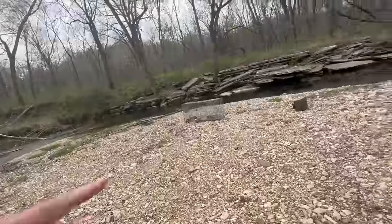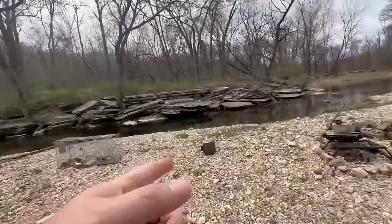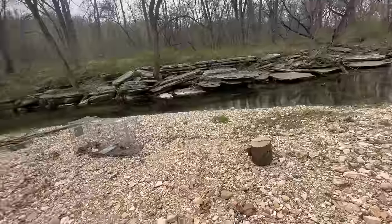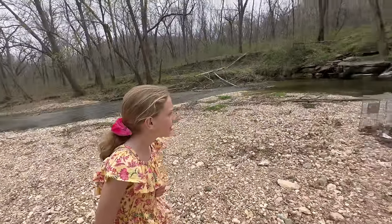Or if Mr. Otter's been bad. So we never reset that trap yet, and that camera was a bust. So I'm going to have to check the batteries on it before we go set it. I got batteries in the truck. Hope I didn't forget to bring some with me.